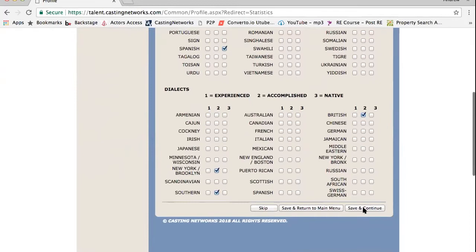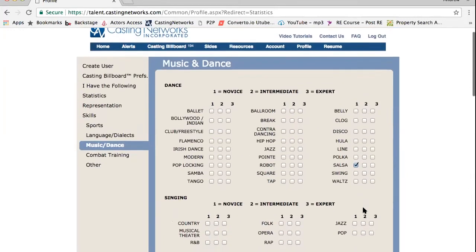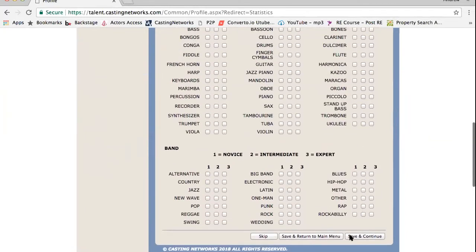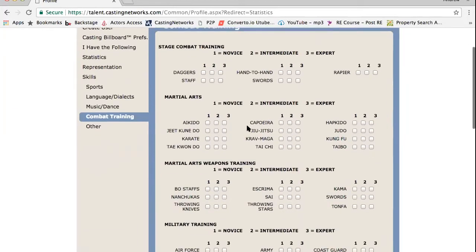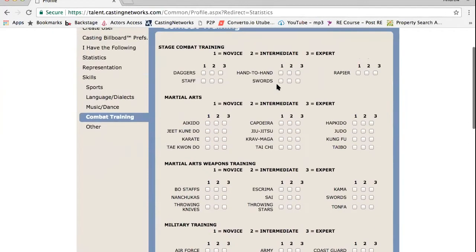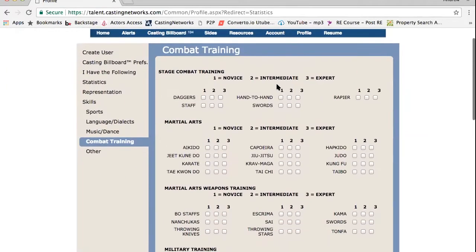Save and continue. This is the same. Save and continue. And this is music and dance. I really don't know much, unfortunately. I wish I did. Save and continue. Combat training. There's tons of stuff here. Combat training comes in handy if you're doing stunts or you're in theater.